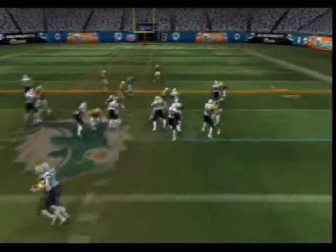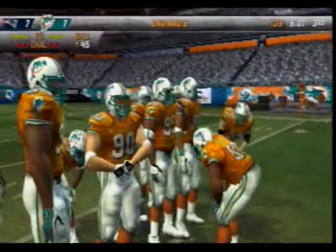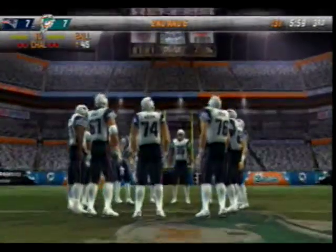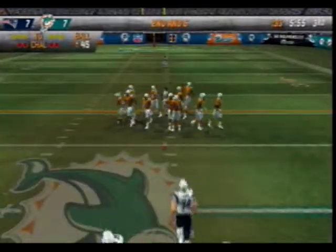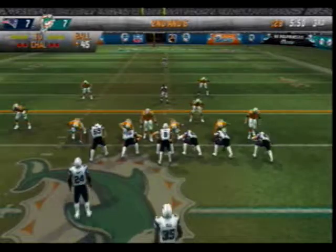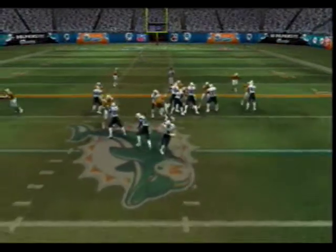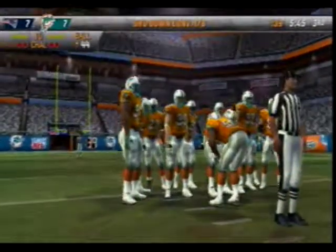The Dolphins come out on a 4-3. Drake comes up to make the play at the 45-yard line. Moss rumbles forward for a gain of 4. Come on. A little misdirection. Chandler is there for the tackle at the 44-yard line. Moss takes it up the middle for a yard or two.